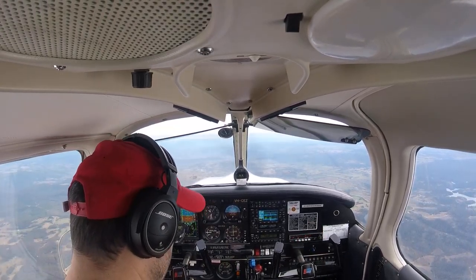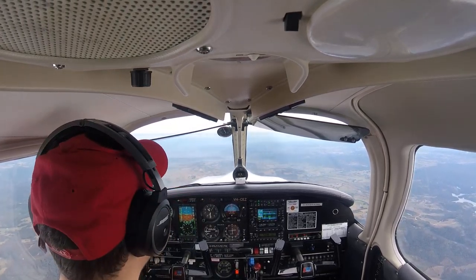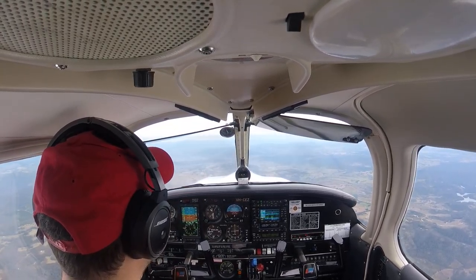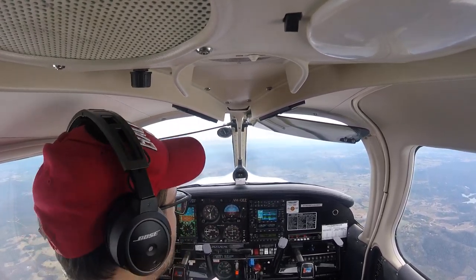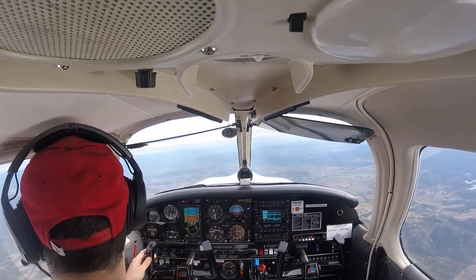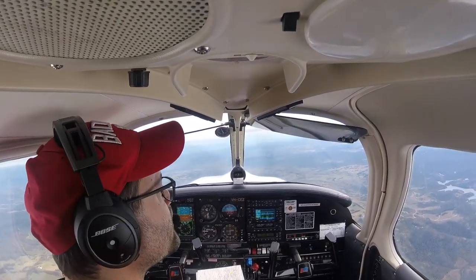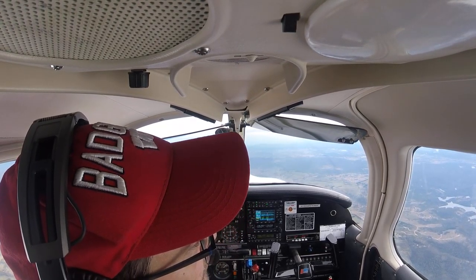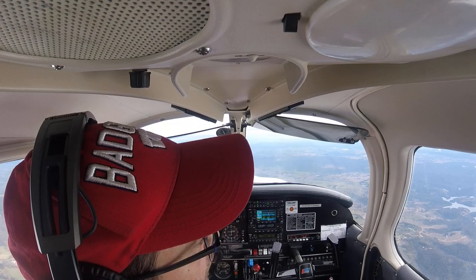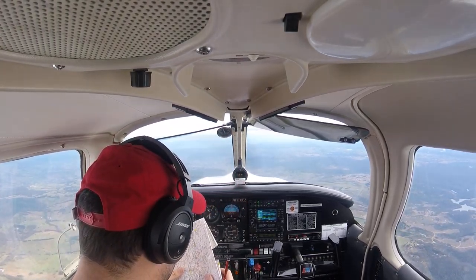The other lake beyond it. All right. I track again. My heading again. And say I'm 4 miles west of that, left of that lake. The bottom end of that lake.